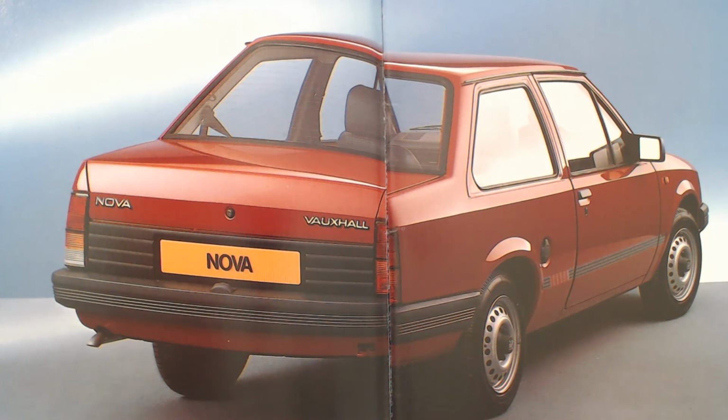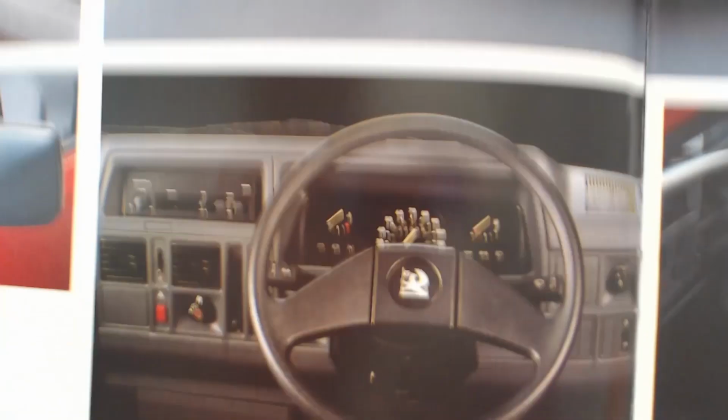built in Spain, and there was a big union dispute with British workers because of that, which lasted about 7 months. So unlike the other small cars available, or some of the small cars available in the UK, this wasn't built in the UK, and strangely it was still sold as a Vauxhall Nova, but nevertheless.